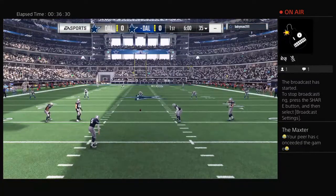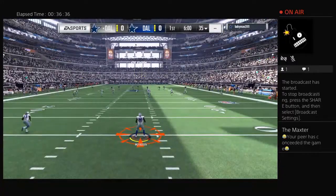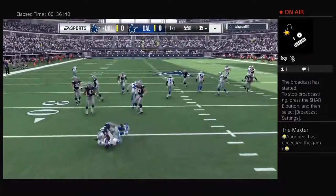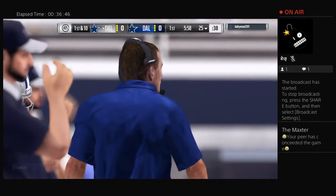We are sandwiched between Fort Worth and Dallas, Texas, and Arlington at the luxurious AT&T Stadium. Coming up, we've got what can only be described as a mirror image matchup between the Dallas Cowboys and themselves.